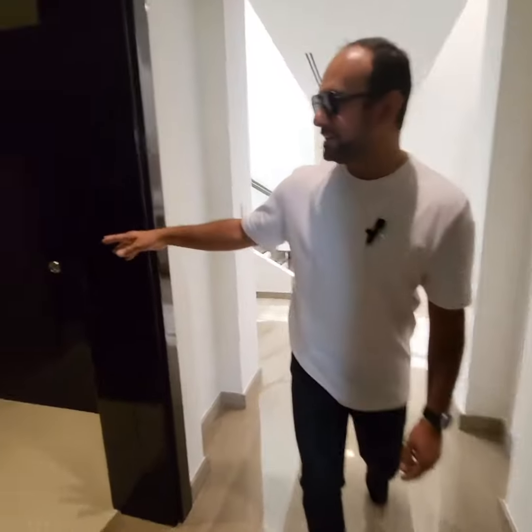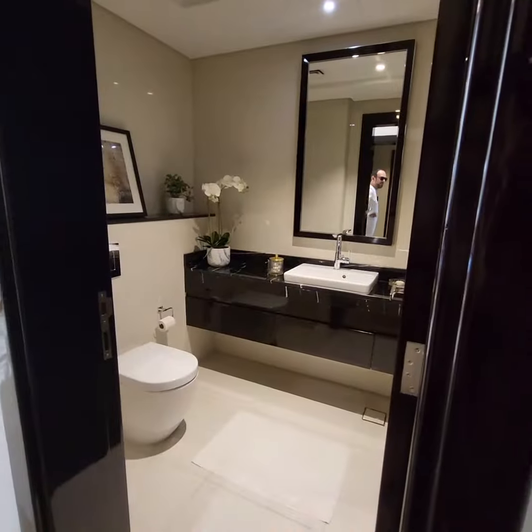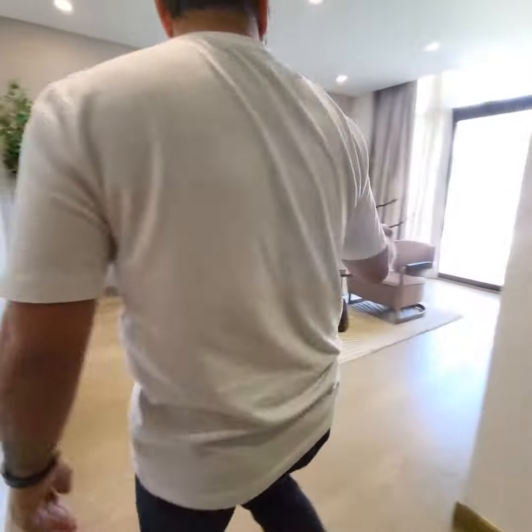We've got a maid's room right here with a laundry section. Has a separate entrance from outside. On the other side, you've got this powder room, the guest toilet. The first bedroom is on the ground floor, comes with ensuite washroom.